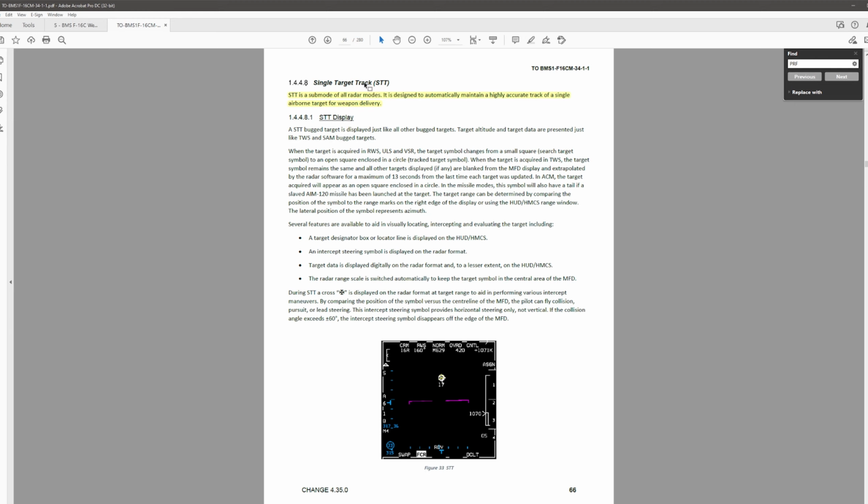And then single target track. So this is the spike on the RWR on the receiving side. So you'll obviously TMS up twice. It'll only give you this target. It won't look anywhere else. So there's no way to see anything else. You'll only see this target. So there could be 2 people over here, 2 people over there, and you'll just know about the one you're locked onto. Be careful with that. Yeah, be careful with that.